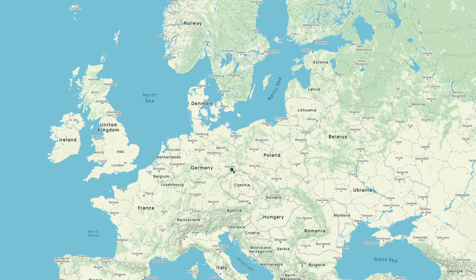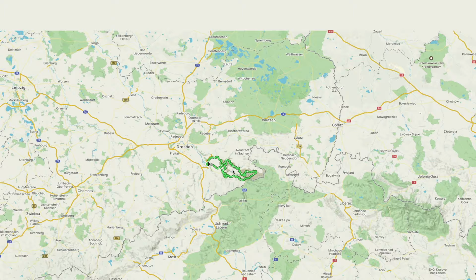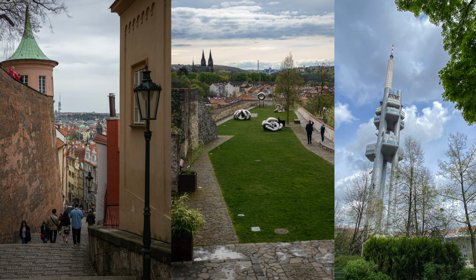So in the last days of April, we took the car for about an 8 to 9 hour drive from where we live to Saxony. That's the German province bordering the Czech Republic. And you're actually so close to Prague that we decided to first do a little 2 day city trip to the Czech capital. After Prague, we drove to the German city of Pirna to start the hike.